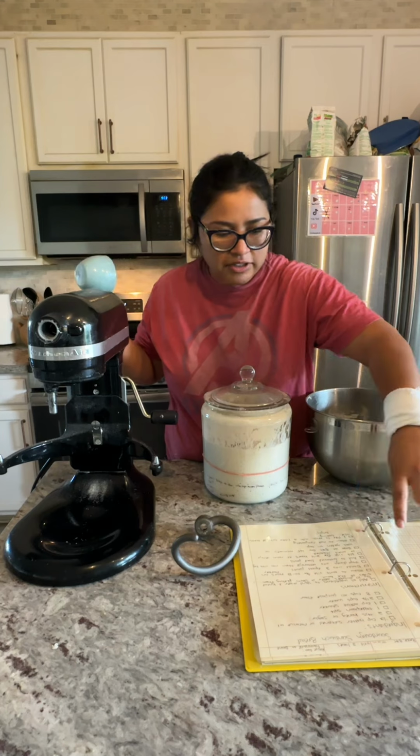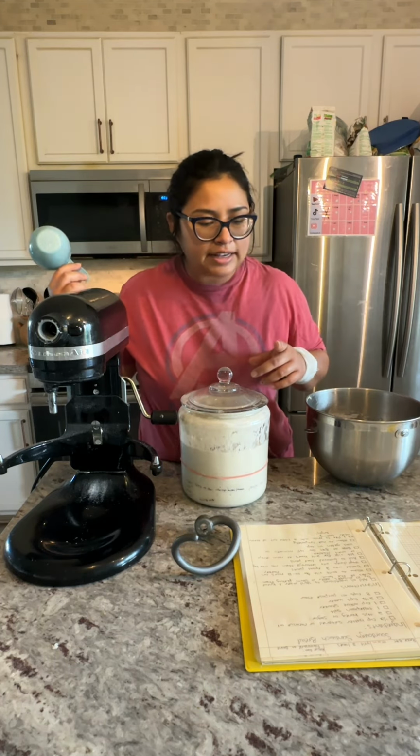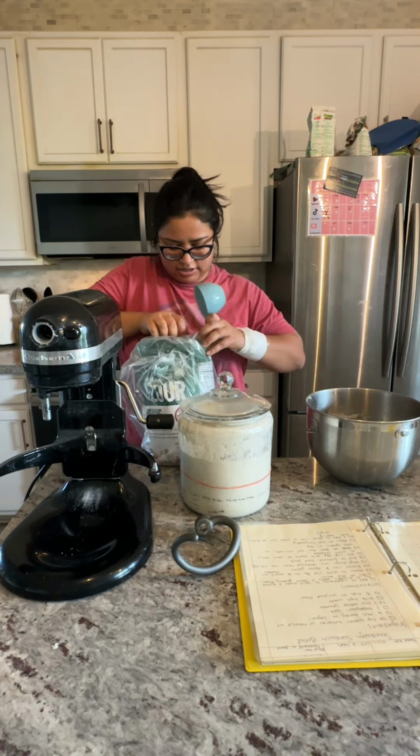The sourdough sandwich bread, I'm using the recipe from Farmhouse on Boone, except I'm excluding the egg. I think this is our last bag of flour.